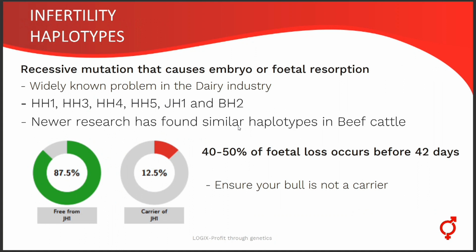Moving on to the infertility haplotypes. These are recessive mutations that cause embryo or fetal reabsorption. We just had Danuta speak about the fact that 10% of the embryos or the fetuses are aborted between 28 and 60 days, but actually 40 to 50% of fetal loss occurs before 42 days. These haplotypes act in a recessive fashion. They are widely known in the dairy industry. Those are just some of them.